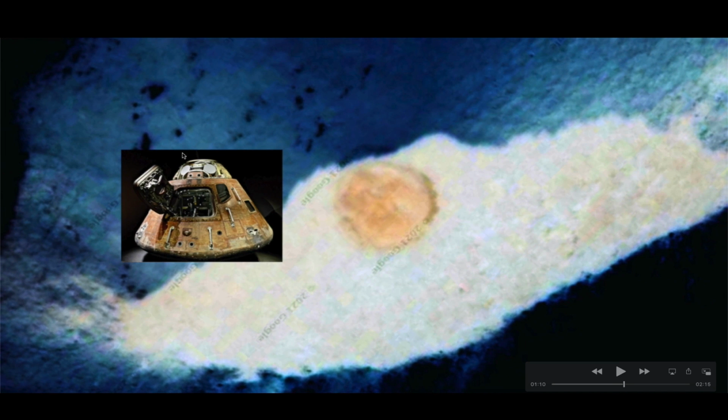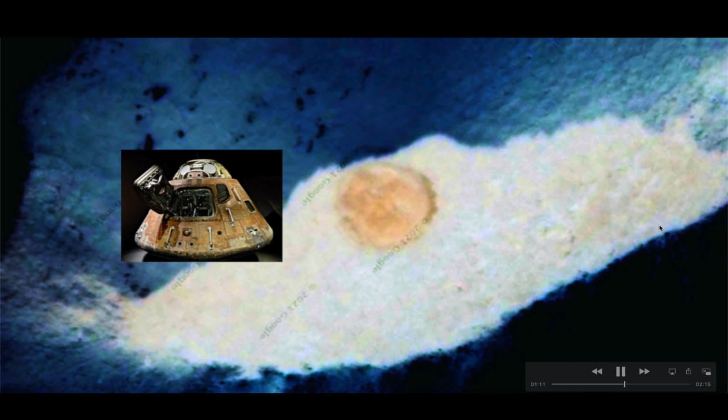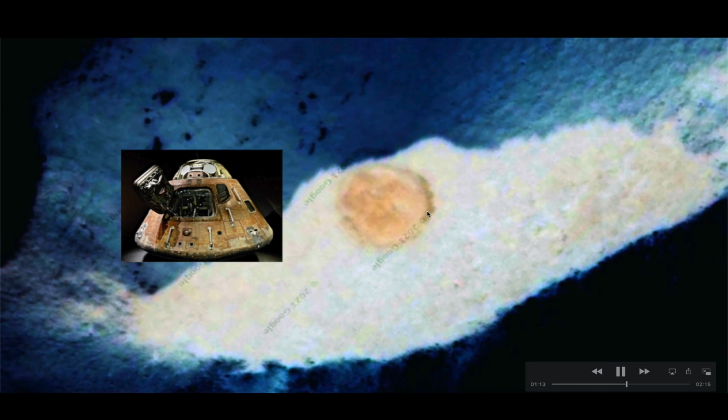Here's another comparison to one of the Apollo mission landing pods, and you can see how they kind of favor each other. This is obviously not brown. It's kind of a blue, a grayish color. I don't know. Here you can see the round circle on the top. Very much favors one of those landing pods. In fact, looks almost identical with some regard.